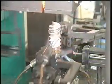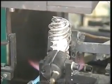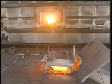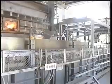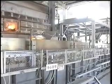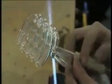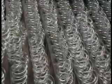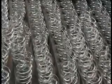Keeping in line with TCP's commitment to sustainability, bent glass that does not meet specifications is sent back to the furnace to be melted and recycled into the CFL manufacturing process. Once the CFL passes this stage, the legs which connect the glass to the base of the lamp are then created. The bent glass tube is now ready for the coating stage.